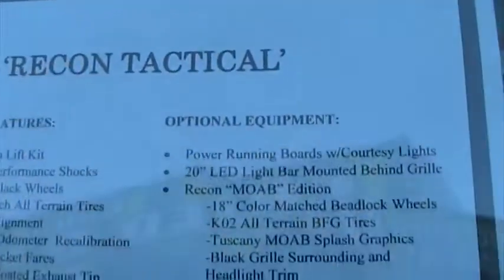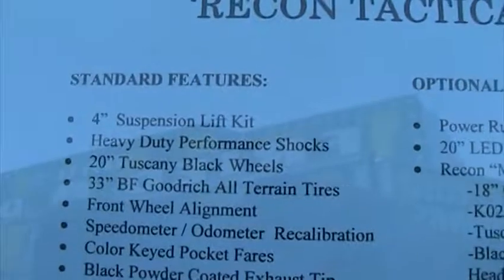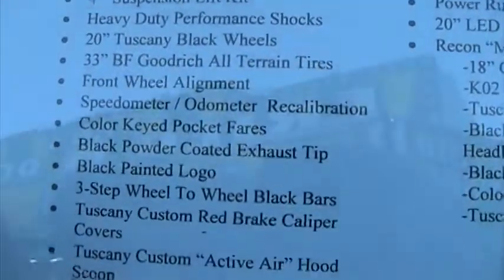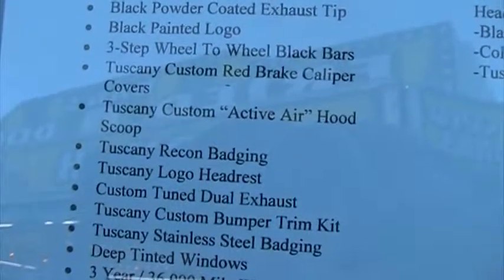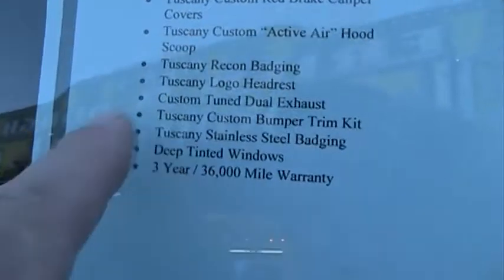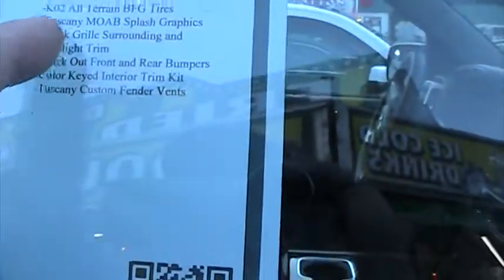$70,000. Your Recon Tactical, which has big suspension, heavy duty shocks, big tires, a black painted logo, three step wheel to wheel black bars, Tuscany custom red brake caliper, logo headrest. Got the badging, tinted windows, it has only a 3-year warranty. That's not very long. You got the optional running boards with the courtesy lights. LED bar. Pretty nice, guys.